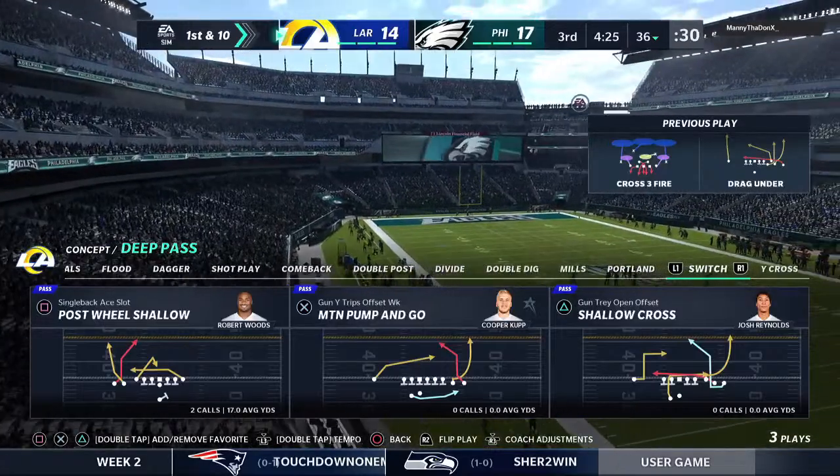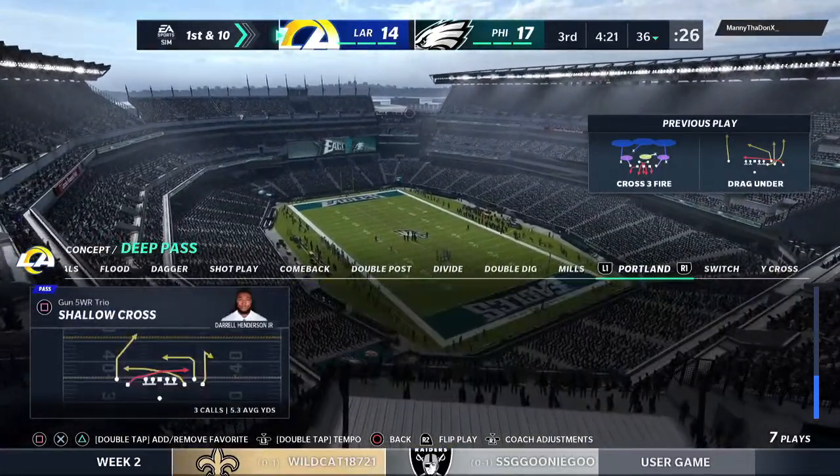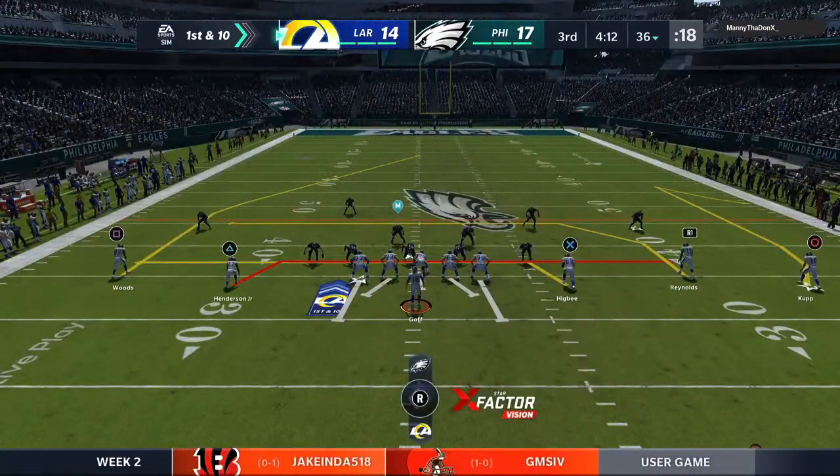1st down, Rams. So from the 36 now, 1st and 10.